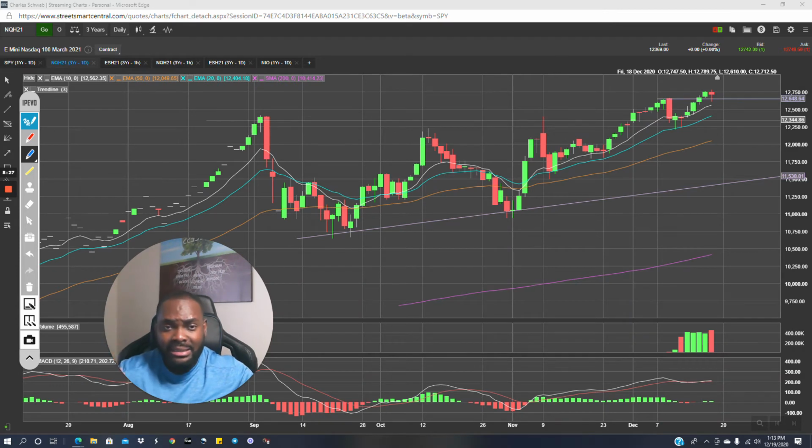Guys, it's the same thing. Nasdaq broke out of the resistance, we popped up, we pulled back. This is extremely critical, guys. Remember, in order for the market to go higher after a breakout, we have to pull back, use the old resistance, in this case right here, that needs to become support. And once price is able to bounce out of that support, market will continue to go higher.